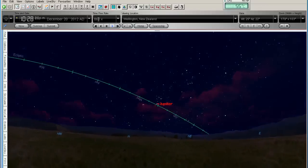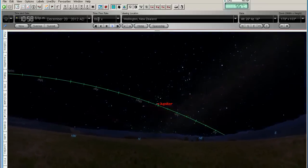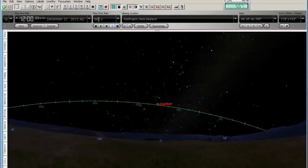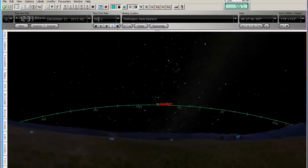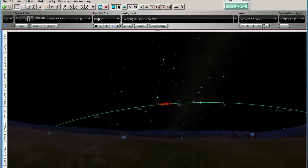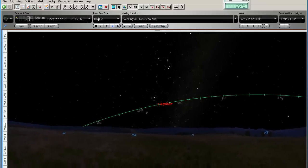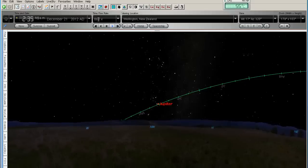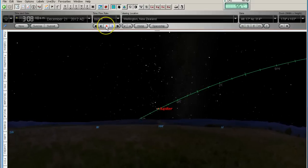The green line is the ecliptic, which is the apparent path that the Sun and the planets take across the sky. Notice it's starting to flatten out now as we're at the midpoint, and now it is actually tilting the other way. This is because of the rotation of the Earth. So here we are. I'm just going to stop this in a minute.